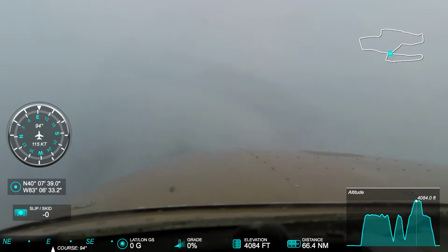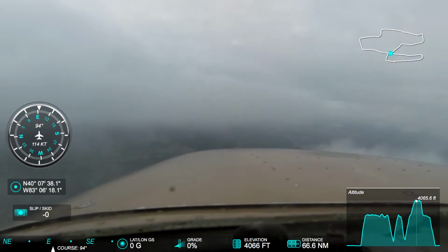Anything showing up on the wing yet? Nope. 2,300, climb 5,000. Guys, 4546, Columbus departure radar contact, climbing.